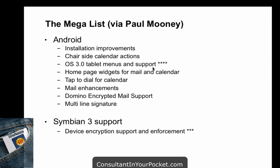Some minor mail enhancements, no big deal, but Domino encrypted mail support is one of them. And a multi-line signature. Before they had a single-line signature, now it's multi-line. So overall, they're really making some enhancements on the Android side. And if you look at the actual screenshots they have out there, you'll see that you can also do multi-text support. I didn't talk about that, just to get you some more new features that are out there.